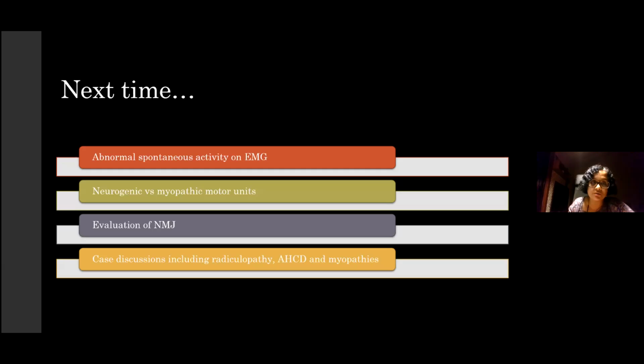So next time we'll talk about EMG. I'll show you some examples, video examples of abnormal spontaneous activity and things like that. There will be probably fewer cases, because nerve conduction studies, there is so much more to talk about, but we'll talk about neurogenic versus myopathic. We'll quickly go through repetitive nerve stimulation studies. I'll give you examples of single fiber EMG in case somebody gives you a jitter study and asks you to look at it and tell what it is. We'll have a few case discussions. We'll discuss about root radiculopathies, roots, motor neuron, and myopathies. Thank you. Any questions?